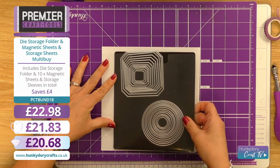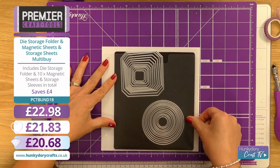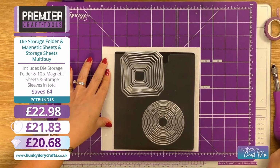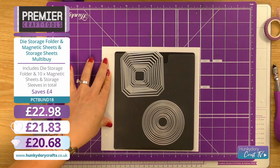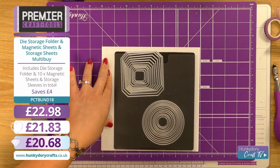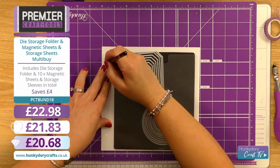So you can see. Amy, do you know if the magnetic sheet and sleeves fit into the die storage box? Do you want to go? Yeah, I might go and do that while you're... Do you want to get mine? It's because that's what these were in. Okay. So we can show it. It's on my, you know, my purple trolley. It's just on the top there.